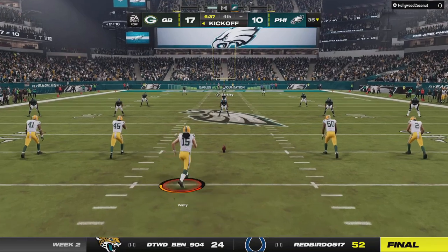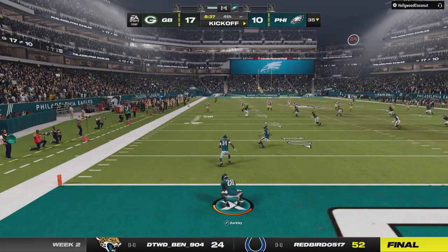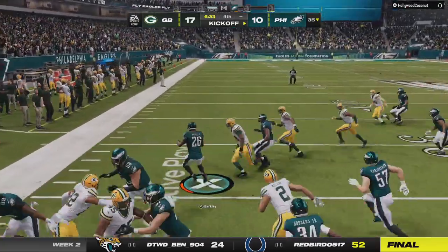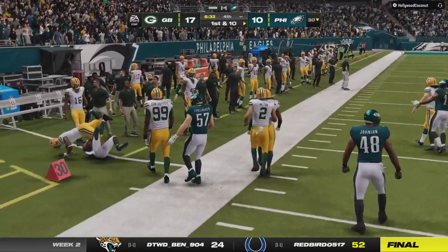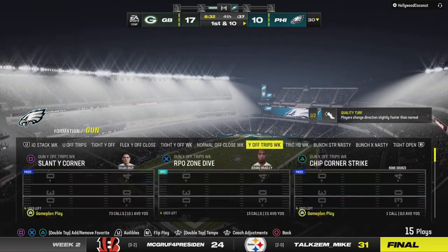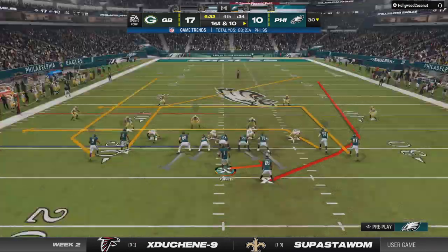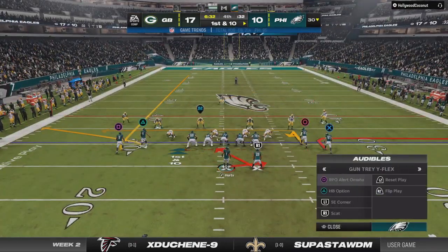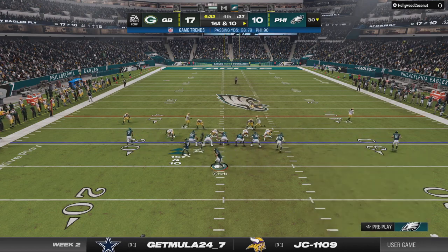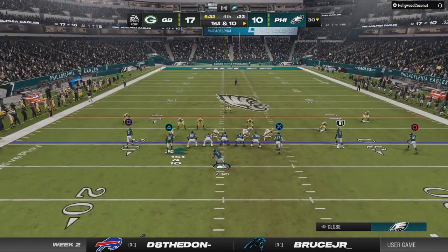Set now to kick this one away, and off it goes. From a couple yards deep, he'll bring it out of the end zone. And he'll get to the 30-yard line before going out of bounds. The Eagles offense set to begin their next drive. The pressure is on now. They're being shut out here in the second half after a decent first half offensively. And they need their best drive of the game right here.